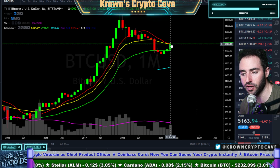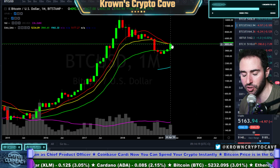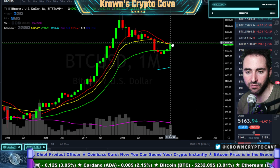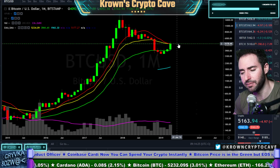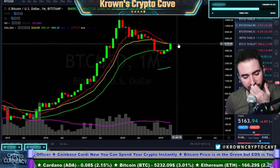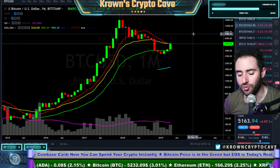If a stock was above the 21, then generally bullish on the long period of time. If we're below it, generally bearish. You can see right now we are technically below it, about $100 below it, a little bit less than about $80 below it. Now we've all seen crazier moves than $80 in the span of 2 days, so it's still too early to really be calling something.